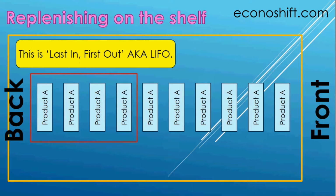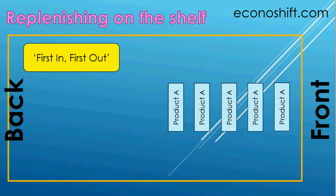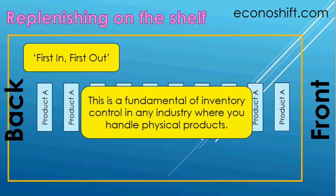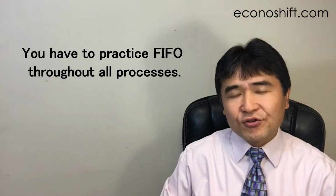On the other hand, first in, first out is to move the back stock to the front and put the replenishment stock in the back. That is to start using from the inventory you added earlier. This is the fundamental of inventory control in any industry where you handle physical products such as the manufacturing, wholesale, and retail industries. This concept is not rocket science, but you have to practice FIFO throughout all processes, and it's quite difficult to achieve that thoroughly.